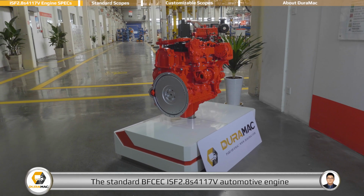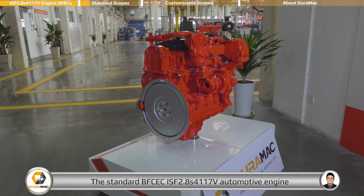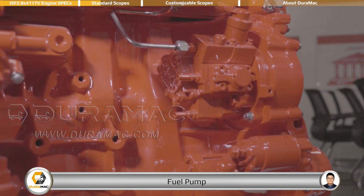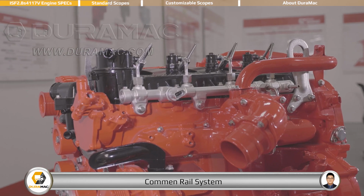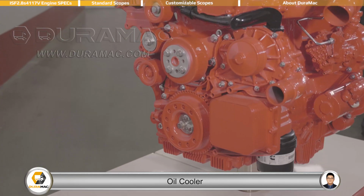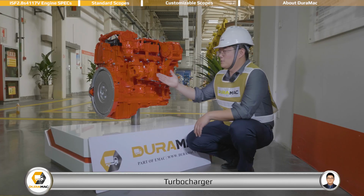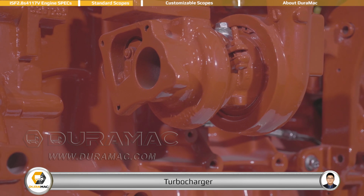The standard BFCEC ISF2.8s4117V Automotive engine comes with the following accessories: start motor, fuel pump, common rail system, oil pump, oil cooler, oil filter, turbocharger, charging alternator.